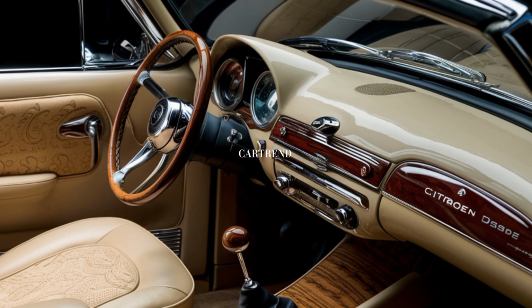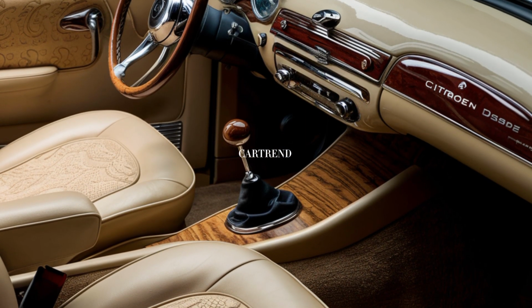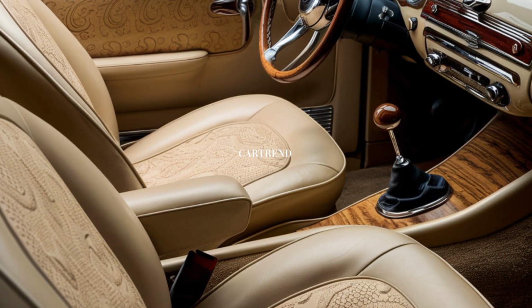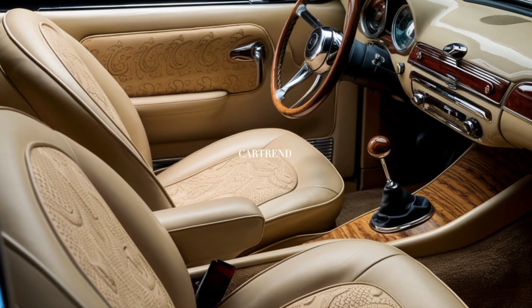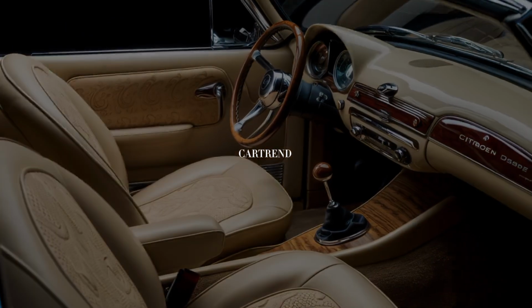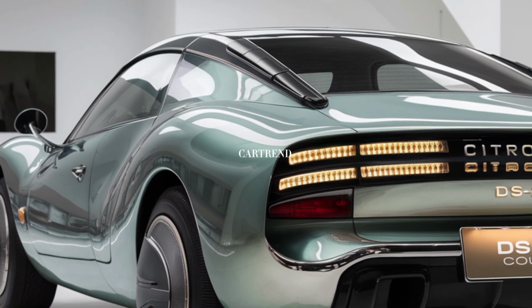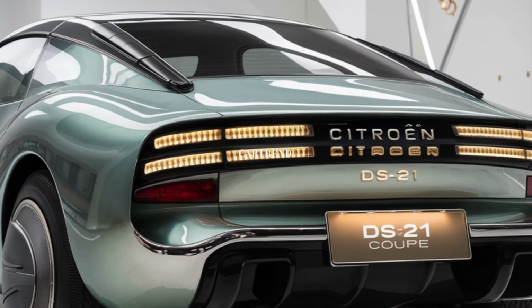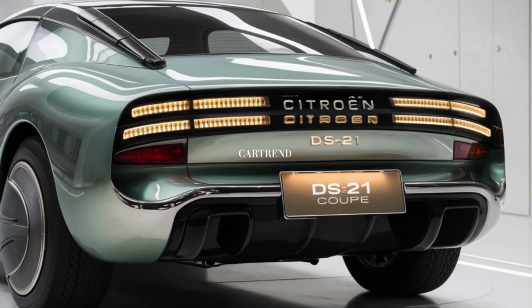The centerpiece of the dashboard is a large, curved digital display that seamlessly blends a digital gauge cluster with an advanced infotainment system. It offers connectivity features such as wireless Apple CarPlay and Android Auto, along with voice control. Ambient lighting and a premium sound system enhance the sense of refinement, while unique design touches like a retro-inspired steering wheel remind you of the car's heritage.